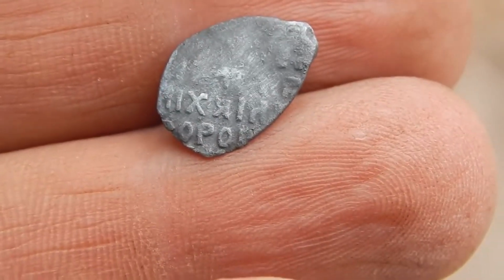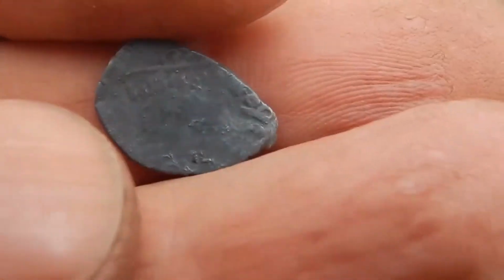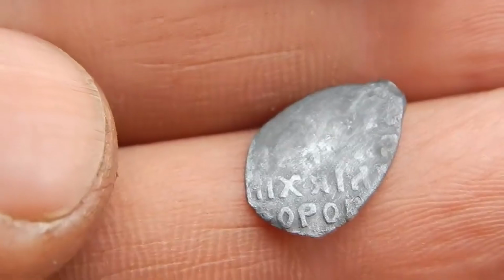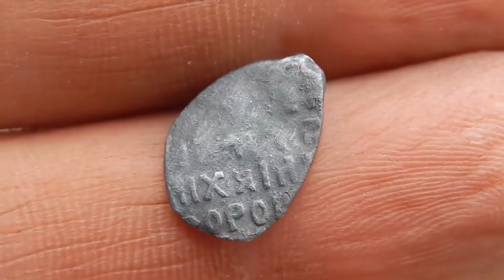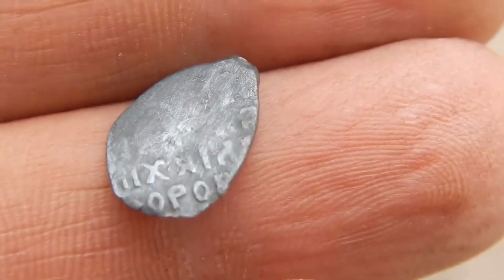This time he found a completely unexpected and rather rare find for our lands. It is a small silver coin called a plate. Most likely it originates from the time of Peter the Great. It is also possible that this is an older coin and belongs to the era of Ivan the Terrible.